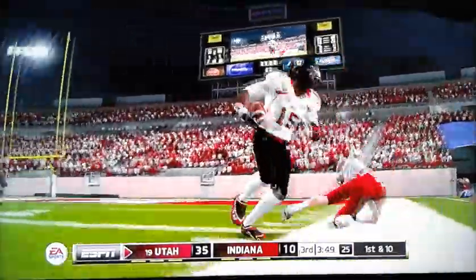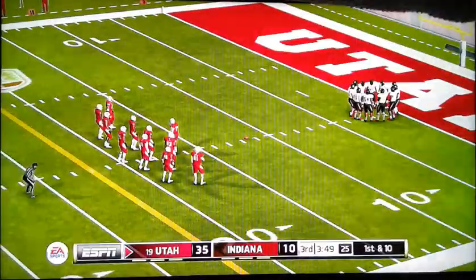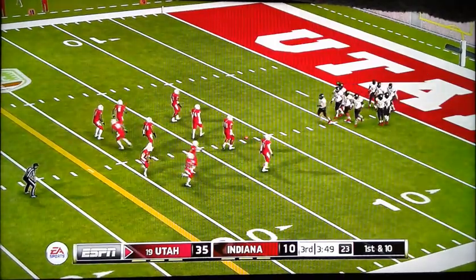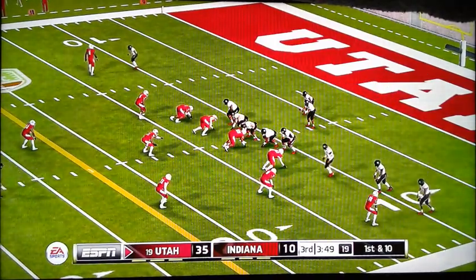Another miscue for this team. They're already getting blown out. They've got no chance to get back in the game. First and 10. Ball on their own 12. They come out in an empty backfield.